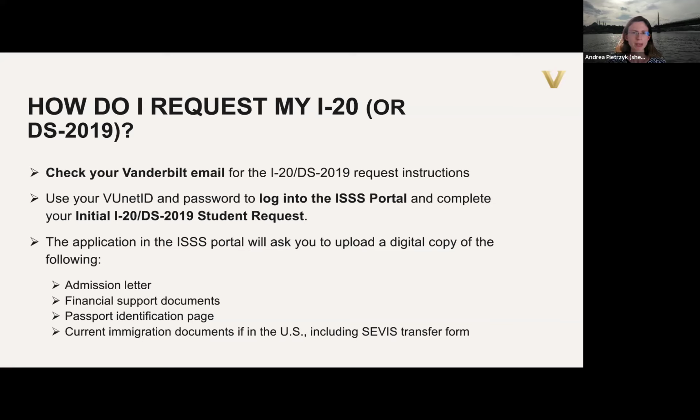So you can submit bank statements. If you're getting funding from Vanderbilt, your admission letter typically includes that information. And there's more detail in the I-20 request itself over what kinds of financial documents we will accept. You'll also need to upload a copy of your passport. And then if you're currently in the US, maybe you're on OPT or you're finishing up your degree at another institution, there will be an additional form that you'll need to complete, and you'll need to upload copies of your current immigration documents.